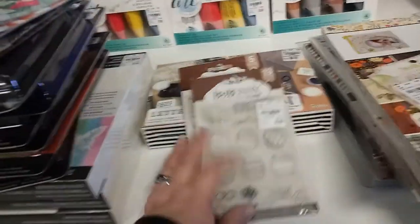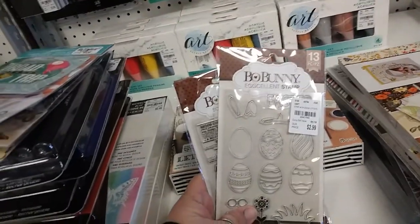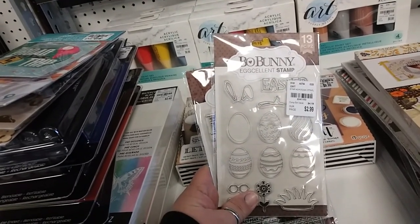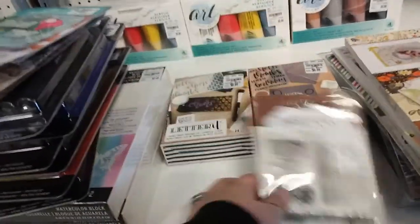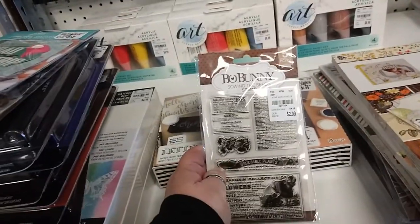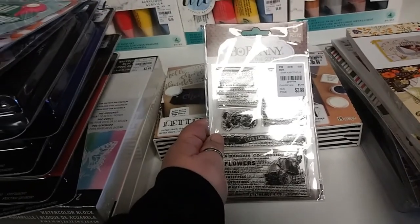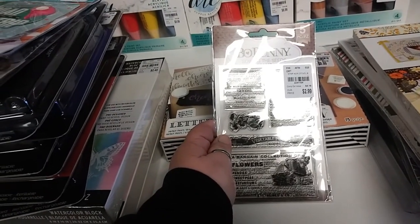Then they had some new Bo Bunny stamps in. I've got the egg one here for Easter for $2.99, 2241103, and then I saw this one. This one's really cool. This one is like a seed pack, and the number on this one is 2241104. We're taking that one. Okay.